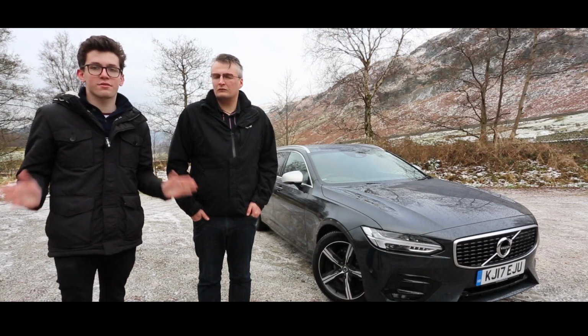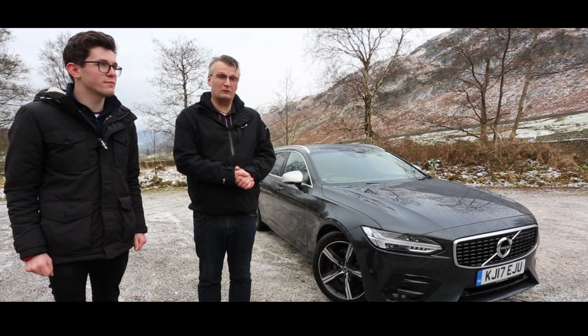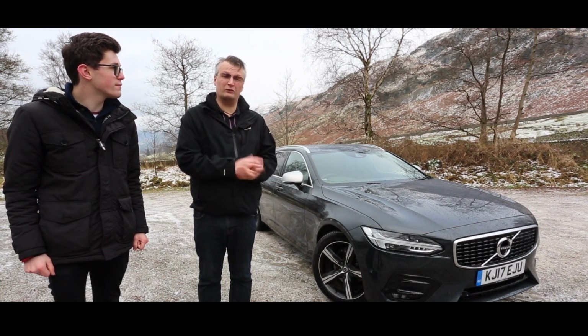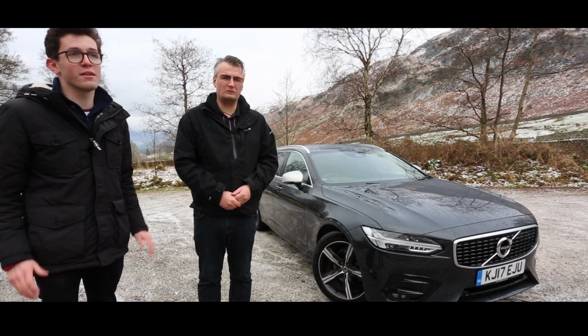Overall, the V90 is a great contender. It stands out in a very competitive market. As you can see, when you add the R-Design as well, you get a really good looking car, you get handling, you get a really sporty feel for an executive car. Overall, we really like it and we would thoroughly recommend a V90 if you're in the market for a premium estate.